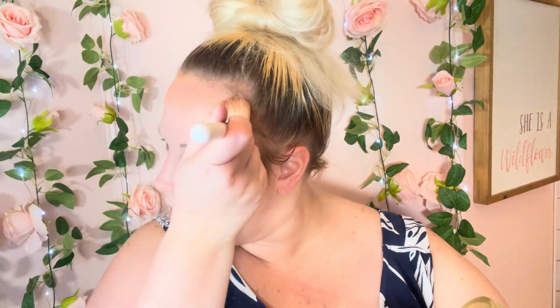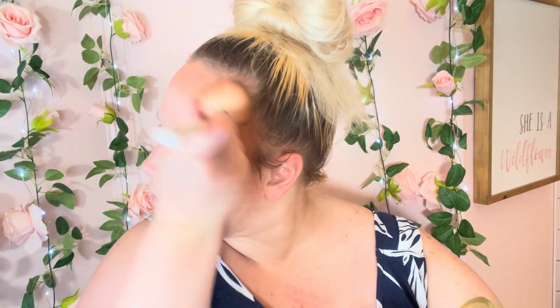I really enjoy this formula. I don't have anything funky going on with mine. I know the last time they released this bronzer, people were experiencing less than ideal situations where it was going bad way too speedily. Thankfully, that has not been the case. I've had this for at least 2 or 3 months at this point, and I have not had any snafus, so I'm super grateful for that, and I love how it looks on the skin.